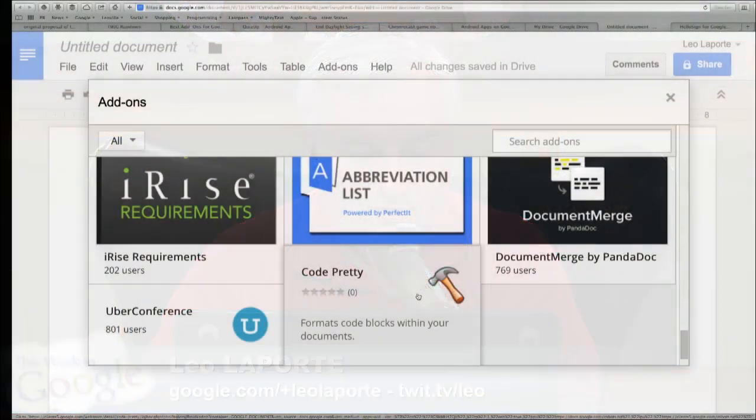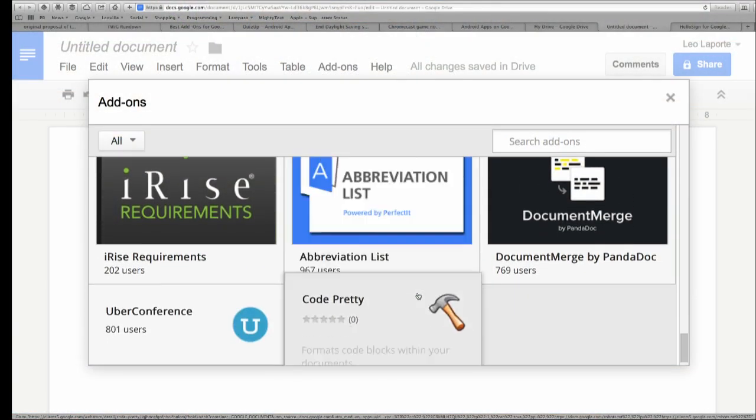I mean, in so many situations you want to collaborate with trusted advisors or friends, or maybe even strangers, just to get help with something that you're writing. And it feels like a step toward that. Create a conference call within a document. Here's Code Pretty, formats code blocks as a pretty printer. And oh man, this is so nice.